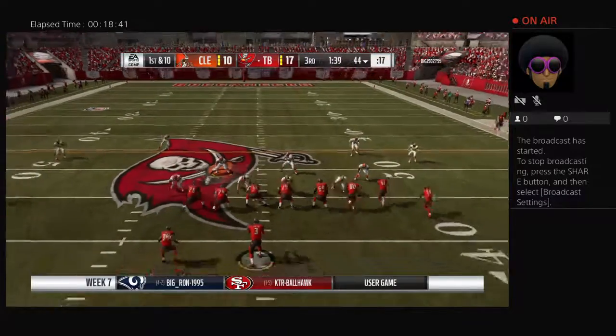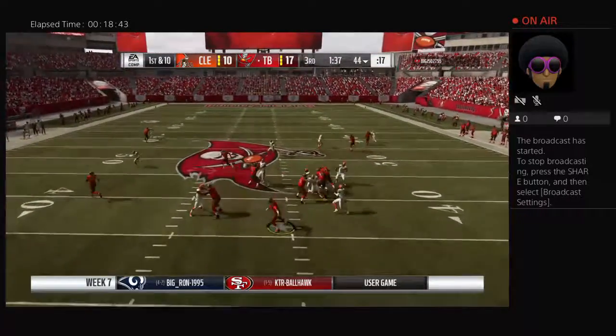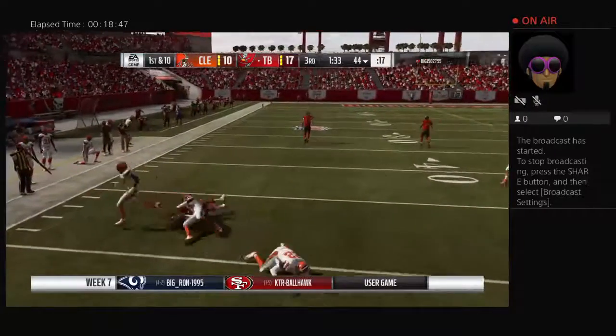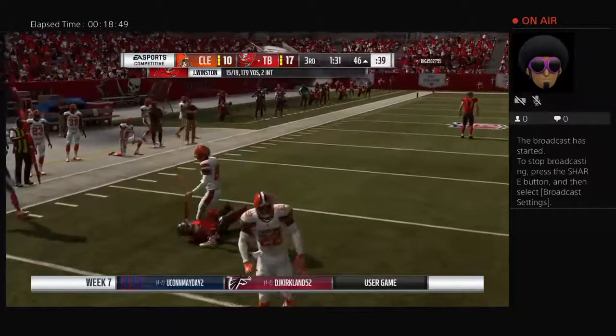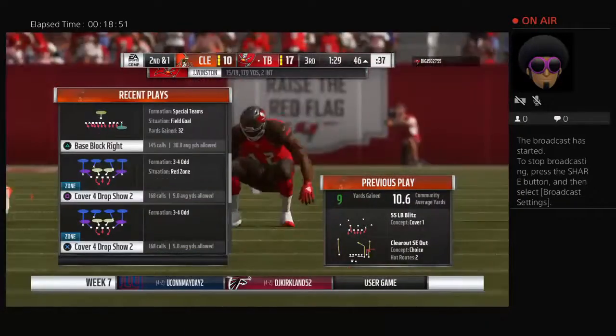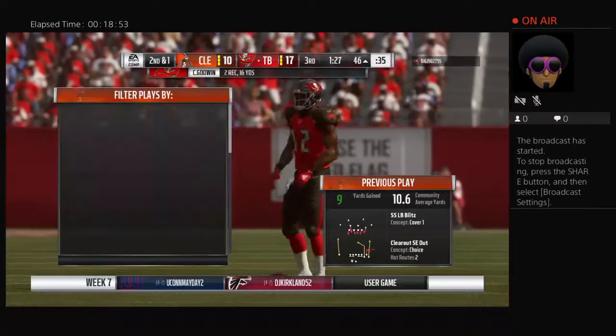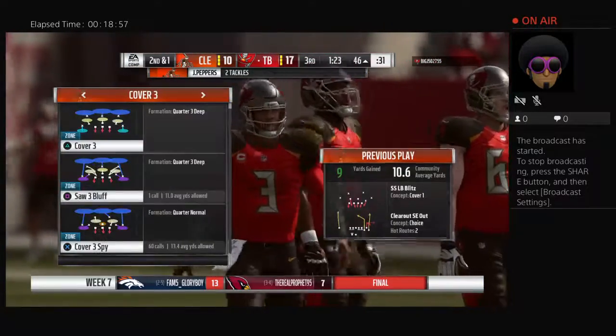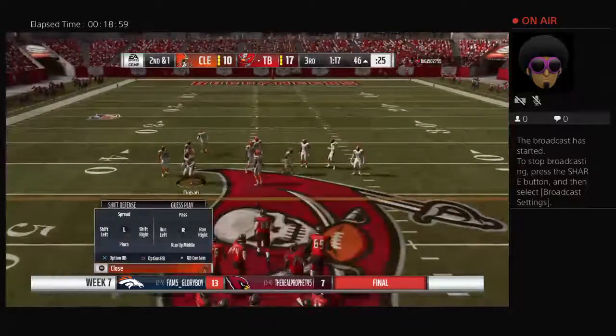Ready. 1st down, Winston. Over the middle, he finds Godwin, complete. And he'll take it down shy of the 45 at the 46. Give him 9 there on the 1st down completion. Good throw, good catch, but I really like the route. The drag and being able to run away from defenders. Hard to stick with them for that long.